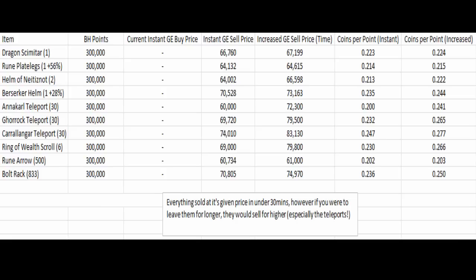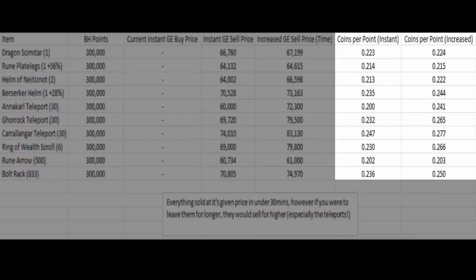It did take a while because I had to lower the limits of everything just so it did sell within the half an hour. But of course it is important to note that if you leave it for an extra couple of hours or even overnight, you will get more money than what is listed here. Also, the G prices of course fluctuate, so bear that in mind, but they wouldn't change that much. The main column to note here is the coins per point on the right hand side.